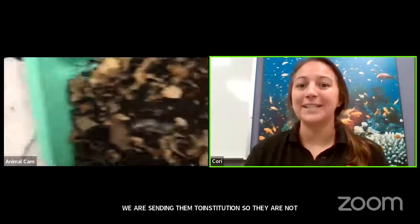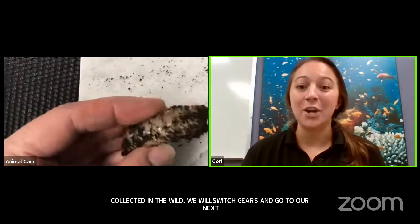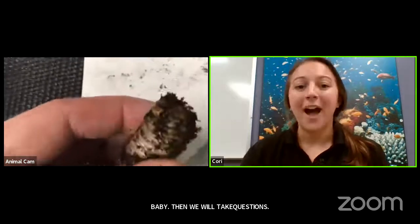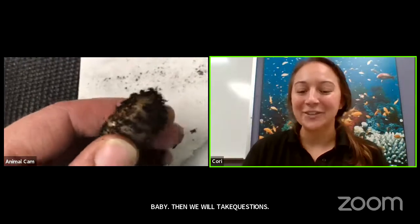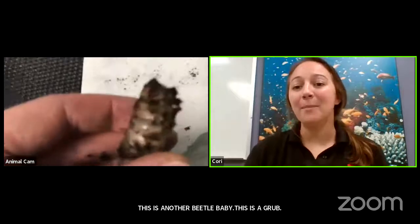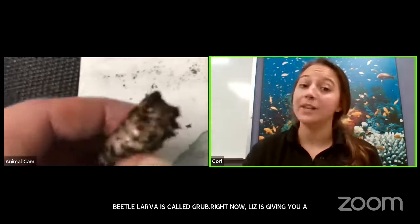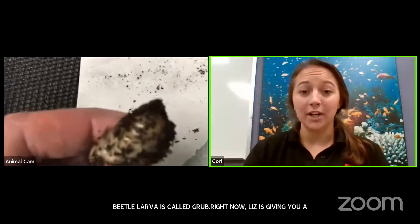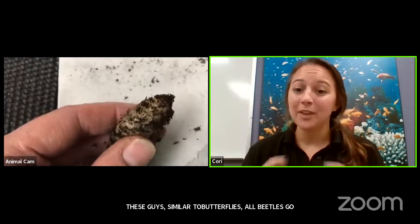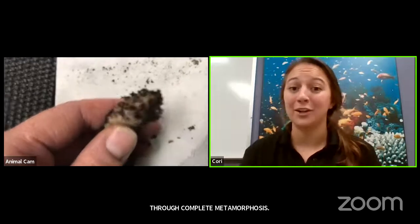And then we're going to take questions, because this is also another beetle baby. So this is a grub. Beetle larvae are called grubs. Right now Liz is giving you a nice little view of our very dirty grub. Similar to butterflies, all beetles go through complete metamorphosis. They start as an egg, then they turn into a larva or a grub. Then they pupate. They make a little case that they transform into a beetle inside, and then they come out as their adult beetle.